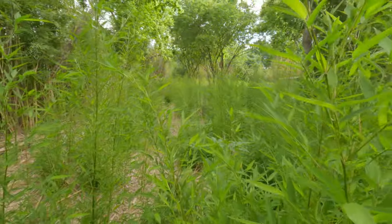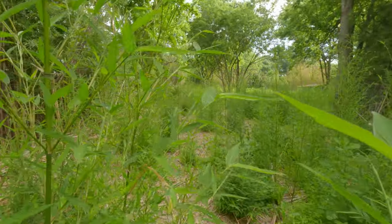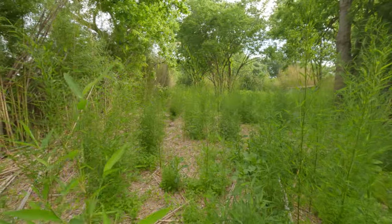All right, so it's been about 2 months since we've been back on this property that had all this bamboo on it. And in 2 months, it didn't take a whole lot to get this stuff back up to where it's almost 4 to 5, some of it's 6 feet tall already. And what we're going to do today is shred it down.